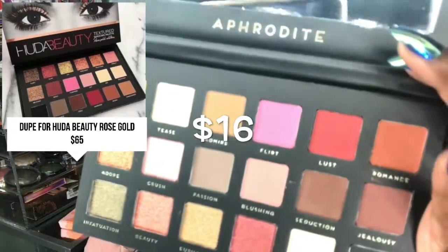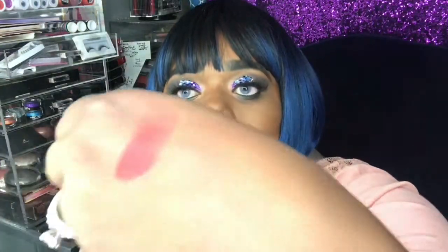So these are supposed to be the dupes for the Huda Beauty palettes. So let's see what they look like. This one is Aphrodite. So I'm guessing that this one is the dupe for the other Huda Beauty palette. Look at these colors. It's so pretty. So I'm gonna go ahead and swatch Lust, which is that one. Yes. Flirt, which is this bright pinky one.